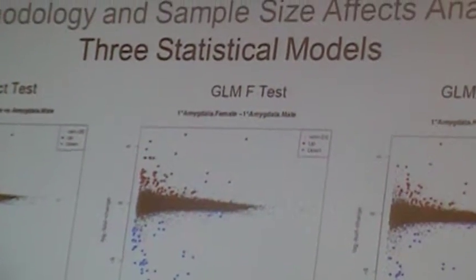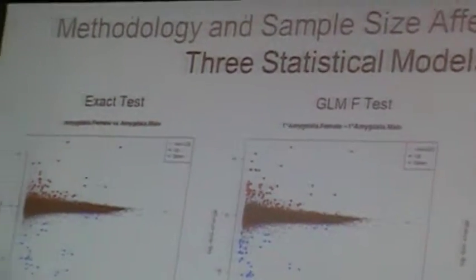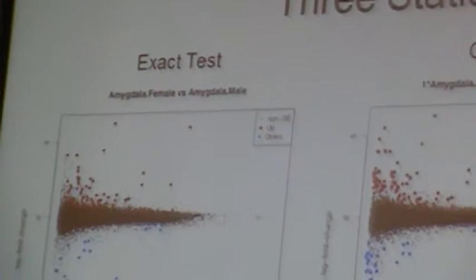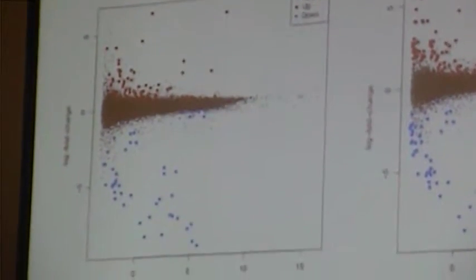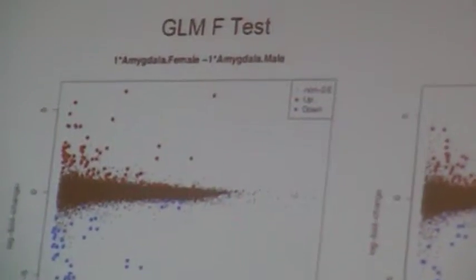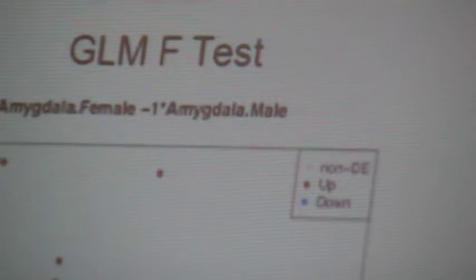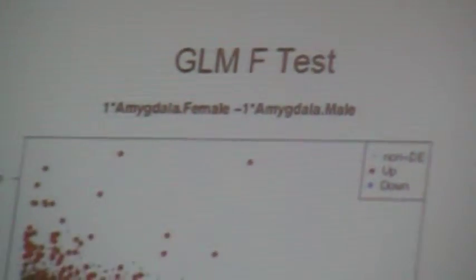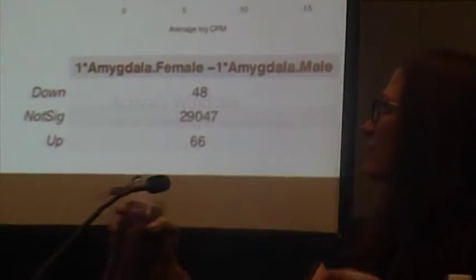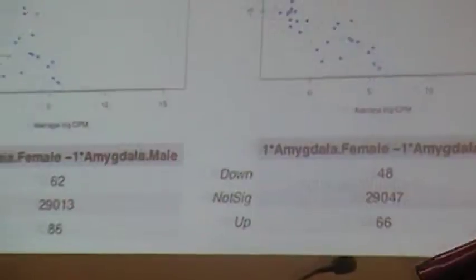This is looking at the full data set, so all the females and males that I have access to. I tried 3 different statistical models, and what you'll notice is they all give different results. They're roughly close to each other, plus or minus a difference in 20 genes. This model, for example, predicts that there are 46 genes downregulated in the males compared to females, but the other one predicts 62, and the final one predicts 48. And you'll see the same fluctuations in the estimate for how many genes are upregulated in the males compared to the females.